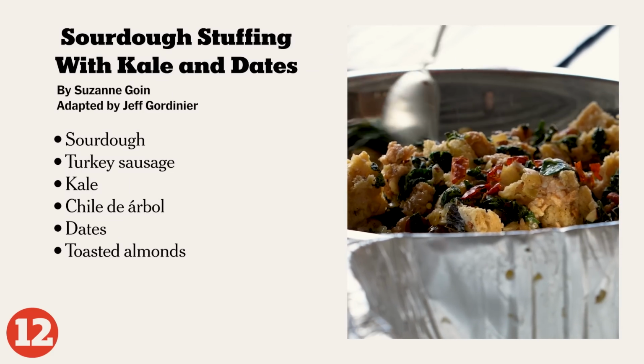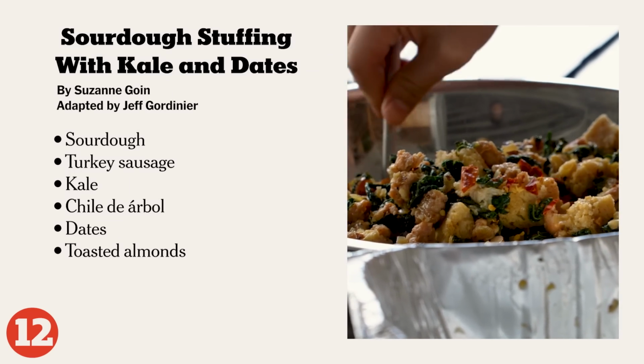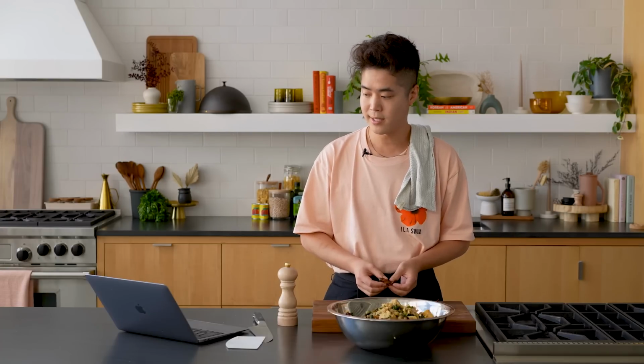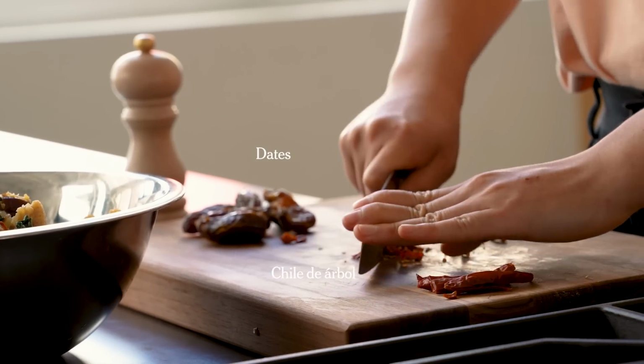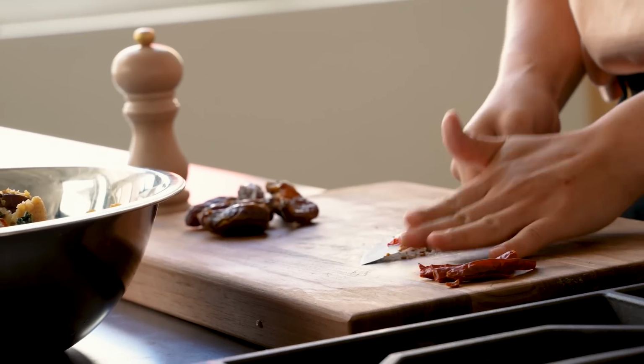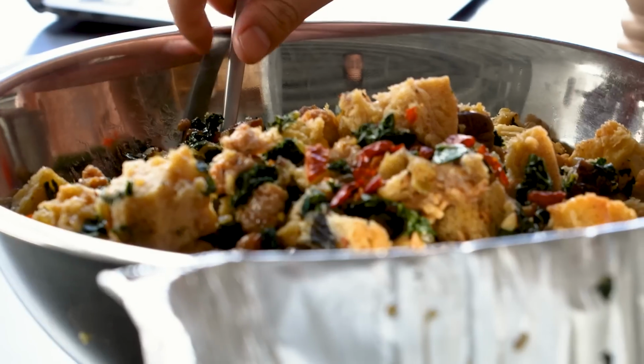I picked this one because I thought it really represented the California stuffing. This really spans globally in terms of flavor, I think. You've got some dates in here, which are really great, and you've got almonds, and then you've got chile de arbol. This is fun too, because as it cooks, it probably hydrates them a little bit. I love this. It looks great. Stuffing usually looks, as we've seen, not great. I'm just gonna say that.